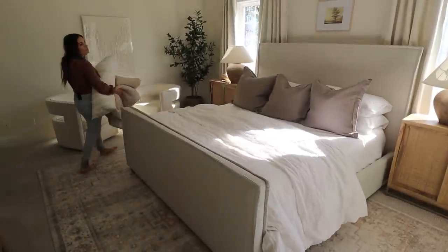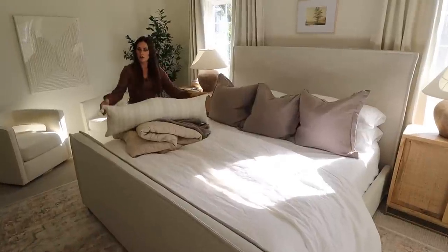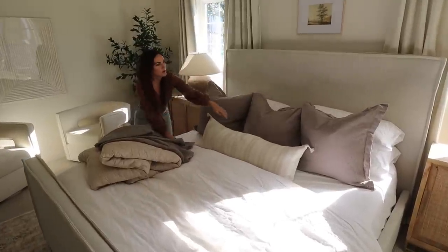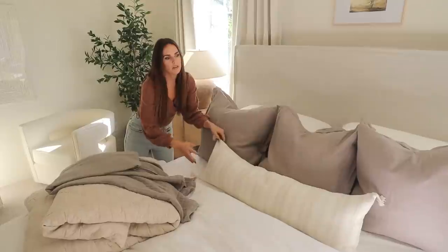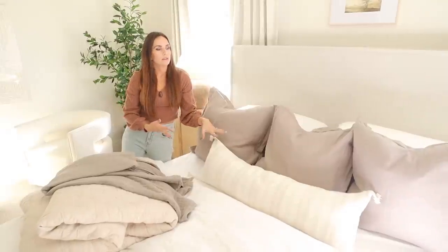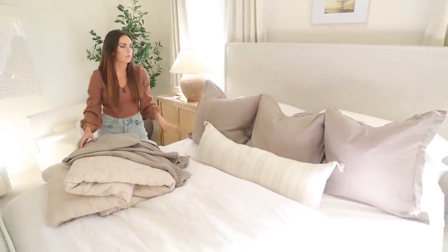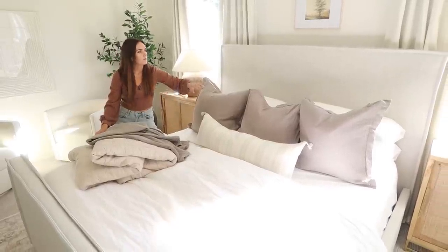Here are my finishing touches for the bed. Again, like I was saying, I'm just bringing in a little bit of color for the bedding. This is a subtle one, but bringing in a little bit of this linen stripe is so beautiful, especially where we have a floral type rug. Having a mix of stripe and a little bit of that other pattern is so beautiful to me. And you can see that the bedding's fairly simple. We just have those pops of color.